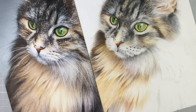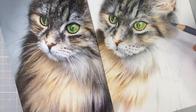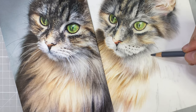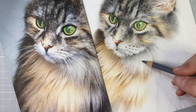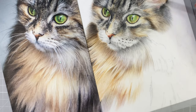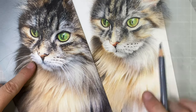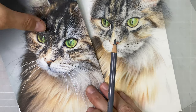This I don't think needs to be brighter. There's still something. Maybe this feels like it needs to be fuzzier. Yeah, that's not too bad. That's not too bad. Okay. The only thing that I'm noticing is that this really looks like it's bright. This is just not dark enough still.